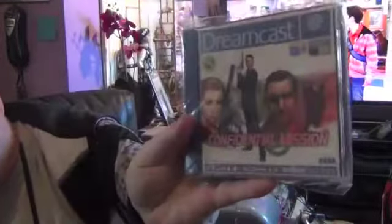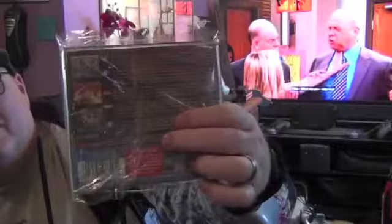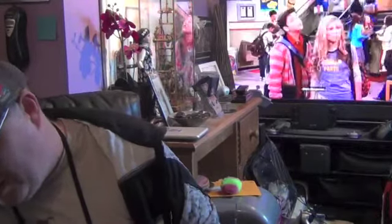Confidential Mission. This is a good light gun game. Quite cheesy storyline and acting, but that's supposed to be what makes it so appealing. Carrier, another horror game. There's another Capcom one, Plasma Sword. These last two games unfortunately aren't that great.